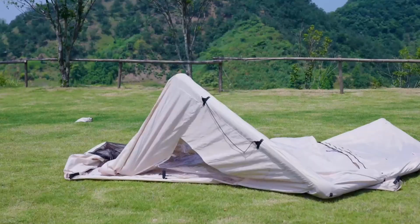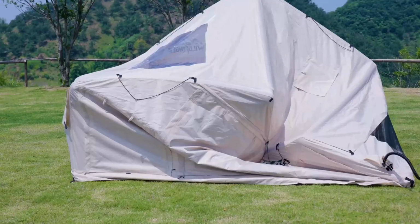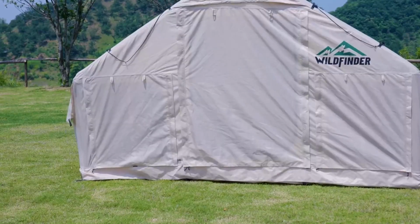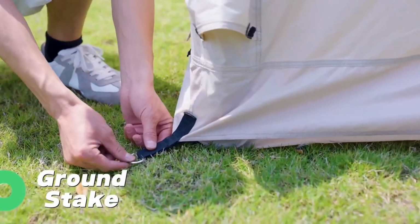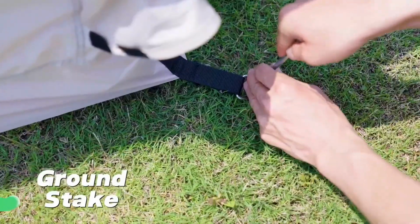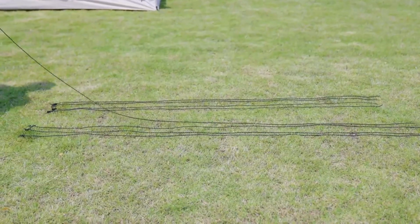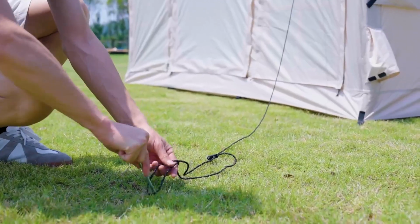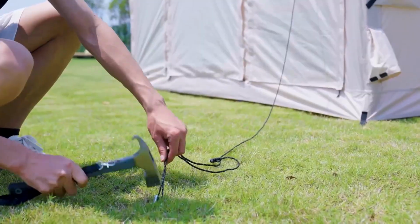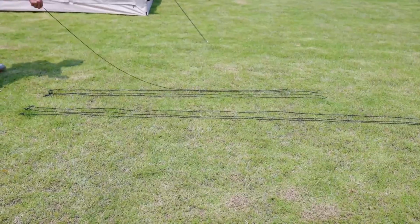What stood out first was the panoramic skylight, a massive clear window that turns cold nights into cozy, stargazing sessions. And when you want privacy, you just seal it off and create a protected space that feels intentionally designed for deep rest. The fabric is tough enough to take on unpredictable storms thanks to its dense Oxford build, and the TPU air beams add a level of stability that surprised me because they actually feel sturdier than traditional poles while being easier and faster to set up.